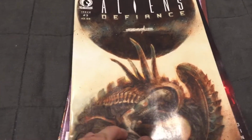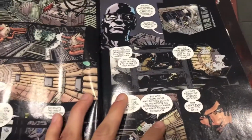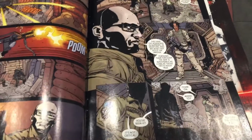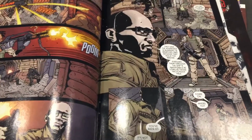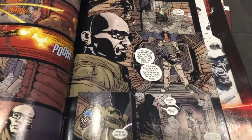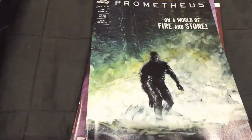We've got Alien Defiance, one of the better Alien series that is out there. Do yourself a favour, and whether you get the individual issues or the trade paperback of this, it is a very enjoyable read and a really good story. Basically, a bunch of synthetics gets sent with a Marine to investigate a ship, and standard alien storyline there. But it is told really, really well.